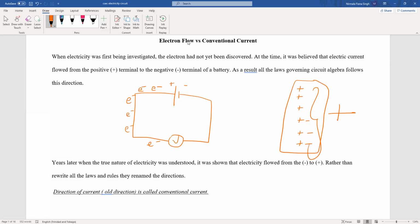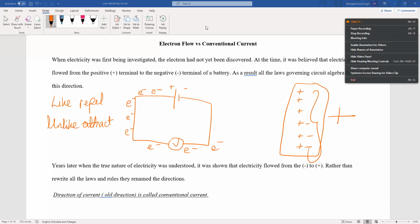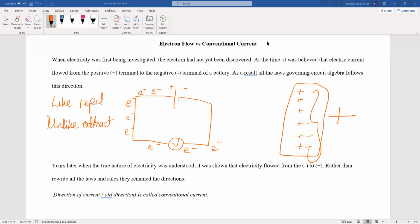But then we come up to the law of electrostatic attraction that blew this out of the water completely to say that this is not what's happening. Electrostatic attraction, where we have like charges repel and unlike charges attract. All right, we had done that at the very beginning of the handout on electricity. Now, these electrons will now move through my circuit. So we have electrons moving through my circuit.